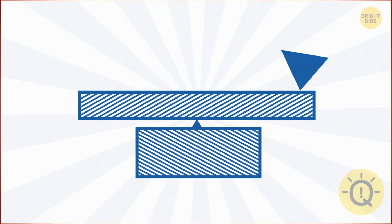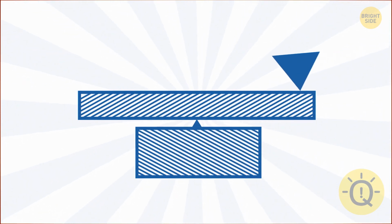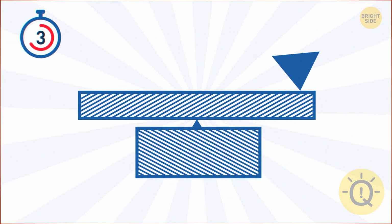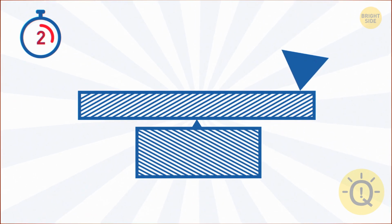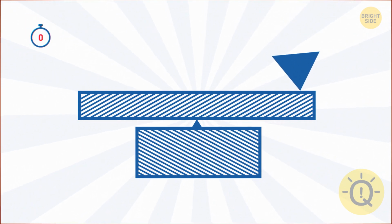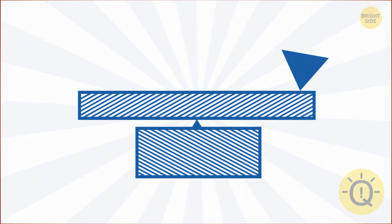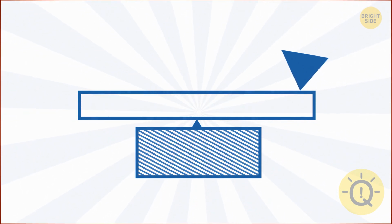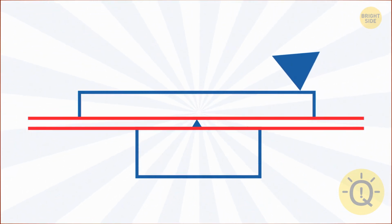Oh no, this table is tilting to the right and about to turn over. Or is it? No worries, it's perfectly stable. The slanted lines create this tilting effect. Both rectangles are parallel. You can check it with a ruler.